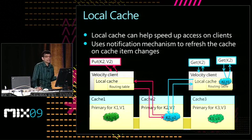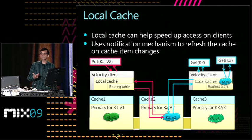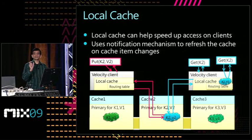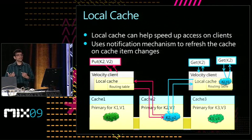Local cache, for example, can do something like 200,000 operations a second. And local caches are really great if you have reference data and data that can tolerate some staleness, because the local cache could be out of sync with the cache server for some duration of time. The next question you're going to ask me is, OK, how is this kept in sync? You have 2 mechanisms. One is an expiration-based mechanism. Anything that comes into the local cache, you can say keep it only for 10 seconds or 1 hour or 2 days, depending on the staleness of the data that you can tolerate.